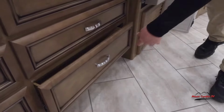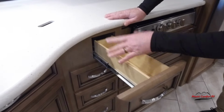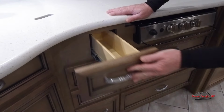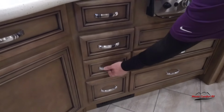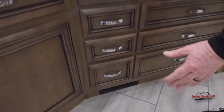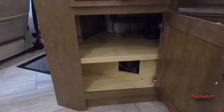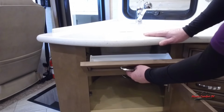Okay, these are soft closed drawers. They're full extensions. We have 3 big drawers there, then a little skinny drawer here. They made that a funny shape because of the sink. Okay, and then you get the full drawers all the way down through here. I love just how nice the soft closed drawers work. Cabinet space under the sink, and even a little flip down space for your cubbies.